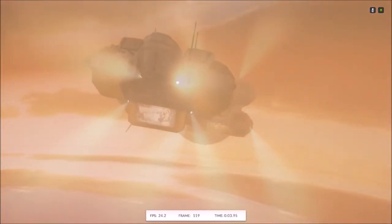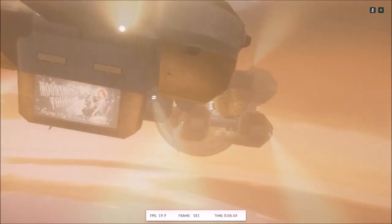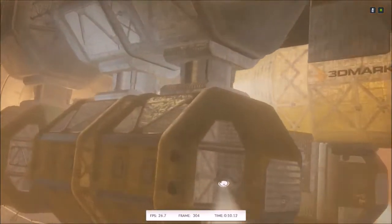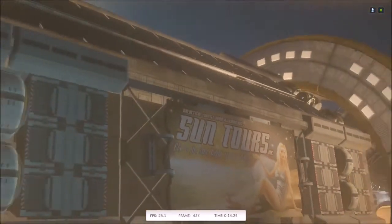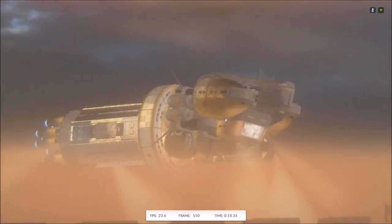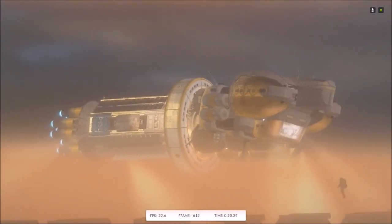That is its downside. It does have 3 gig of RAM, and that is all. I'd love for it to have more, but it seems to do really well. I mean, this is running at 1080. I could run it at 4K and it would probably get much lower results, unfortunately, but for what I'm using it for, it's perfectly good.